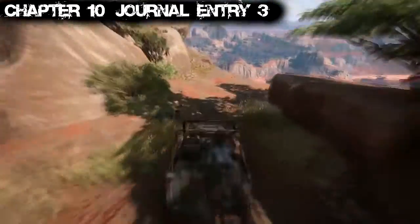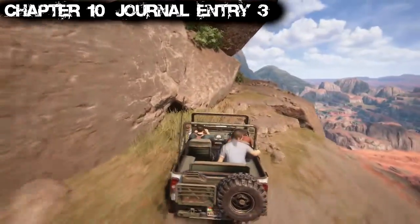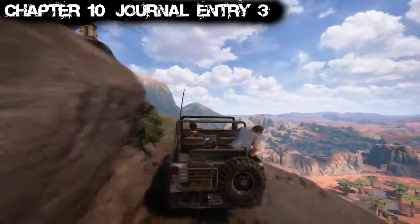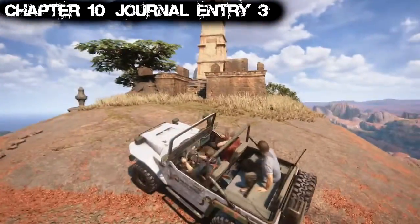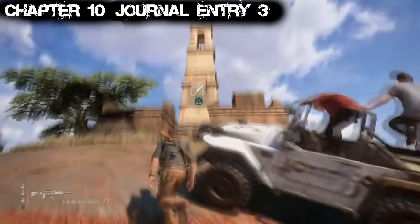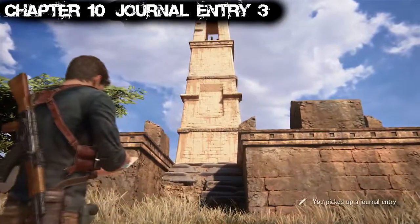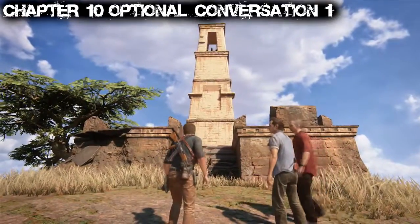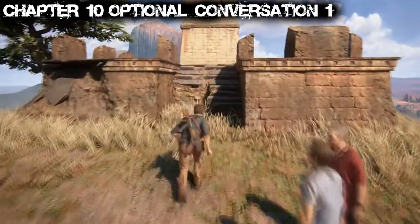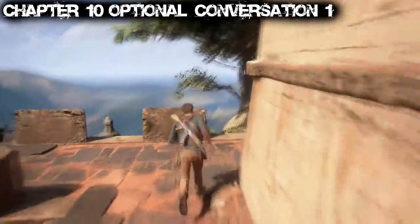Moving on, this is at the end of this zone, so you'll actually hit that little ledge that you can't go back on. You'll pick your way under this cliff, and you'll find this tower. This is an unmissable area. It's part of the story, so as soon as you get here, get your journal entry from it. And then if you walk up here, you'll get both optional conversations.